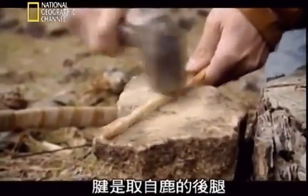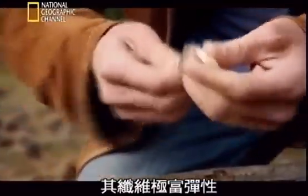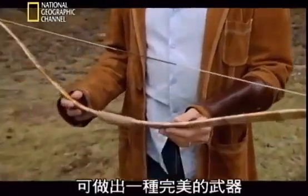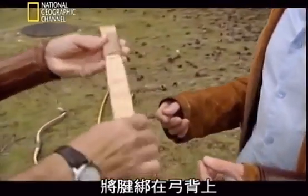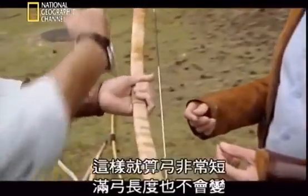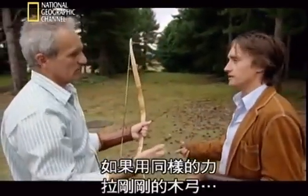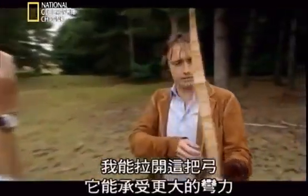The sinew comes from tendons in a deer's hind legs, and its fibres are highly elastic. The combined properties of horn and sinew make for one ideal weapon. You actually bind sinew to this side of the bow, the back of the bow. You place horn plates on the inside of the bow, on the belly. And then in a very short bow, you get the same draw. Now, if you did that with just a wooden one like the one I just did, well, you saw the results. But this, you can draw and it can take a bigger curve.